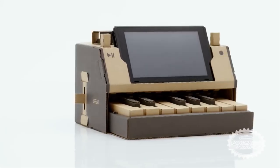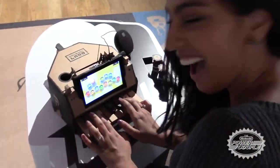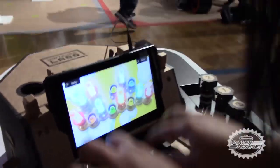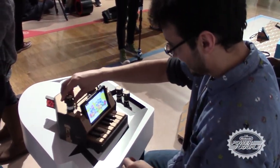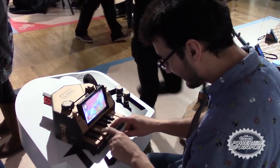We ran over really quickly to play the piano, which was a beautiful, beautiful creation. Yeah, that was really nice. We didn't get much time with it, and I can't play the piano. Neither can I, so it was kind of a waste on me because it was horrible, but I did enjoy that you can actually change the sounds that your piano is making by changing a physical knob that goes in the top of the piano.